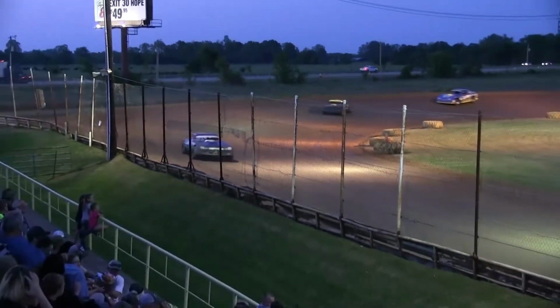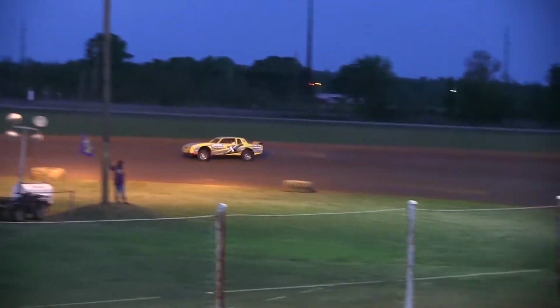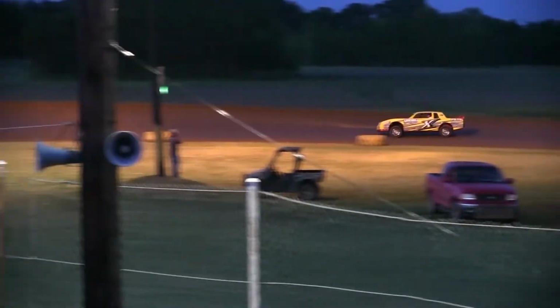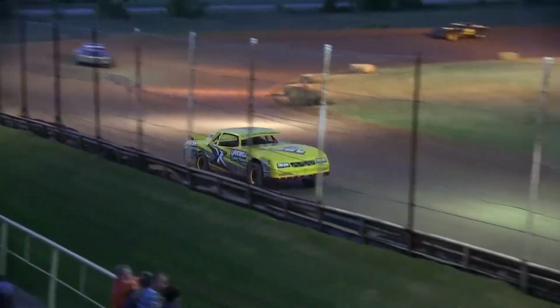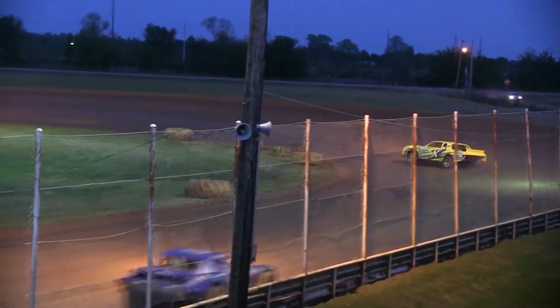Halfway for Daniel Jones here. Again, comfortable lead. Jay Watson has not been able to close up on him at all. But the GOAT, Jerry Stevens Jr., has moved into third over Brandon Starnes. This might be one of the last times we see him in that car out here, as his dad might start taking it back over next week. He said his hot rod's ready. The GOAT Power is ready for Timberline coming up May 19th. So he's going to get that hot rod going, but he won't be able to run that car here.